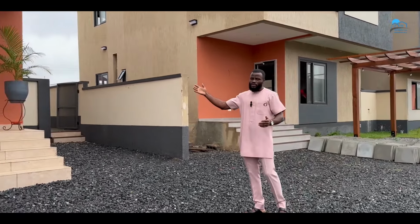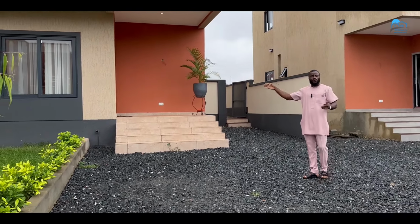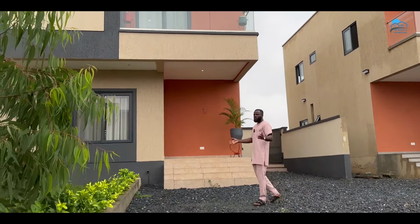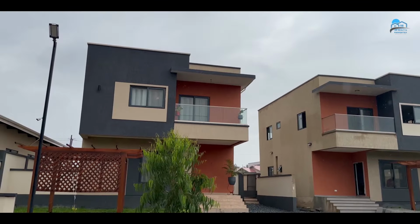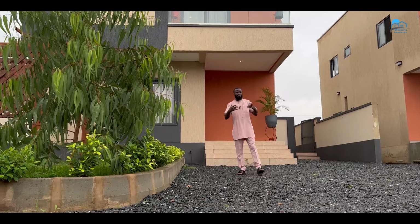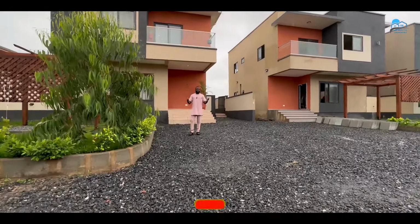So this is a sample unit. This is a showroom that has everything fitted in that we'll be going to check out in a few minutes. But before we go, we can't just afford not to take in this beautiful landscape. Look at the garden, look at the trees. You drive out of this compound and it feels relaxing. It gives you the comfort that you need. Look at the paved roads. Oh my God. This was well thought through.